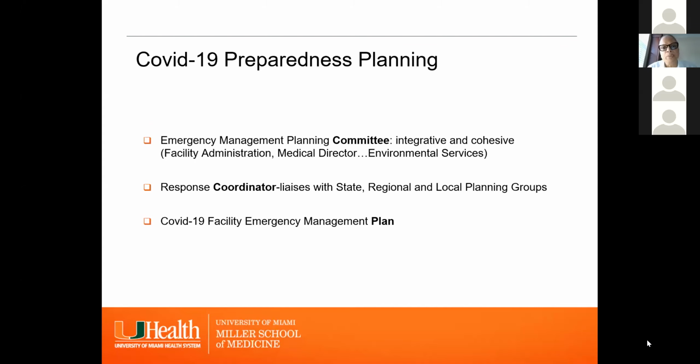And as we faced that pandemic and a definite outbreak in Washington state, we created at our facility the COVID-19 preparedness planning. It included the following key elements: a committee that was integrative and cohesive, that included everyone, all services, from the facility administration to the medical director to supply department, environmental services. We needed a response coordinator who could stay in contact with state, regional, and local planning groups. We also needed a plan, and here is the plan we came up with.